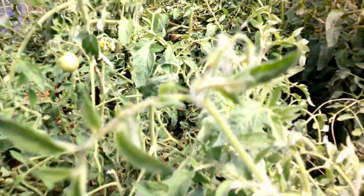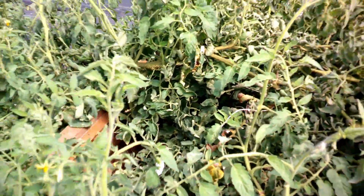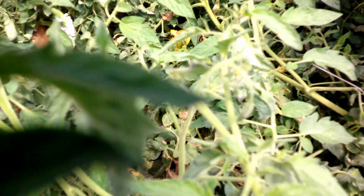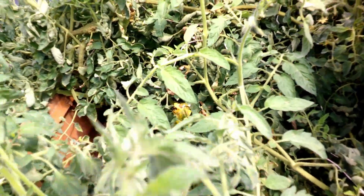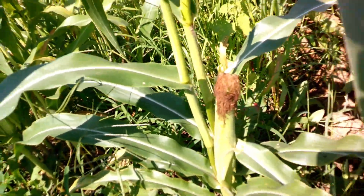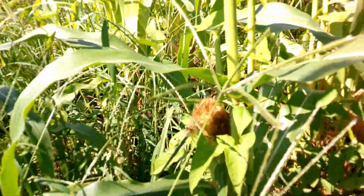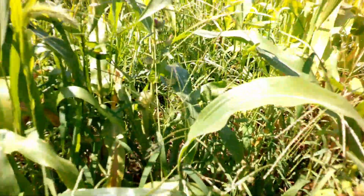There's another one. There's another one right there, if I can catch that on camera. They're so much easier to see if they have the wasp's eggs on them, as you can see. My corn, I do not see any earwigs. No damage thus far. Hopefully I won't have any damage. But, oh. Nope. Nope. Okay, good.